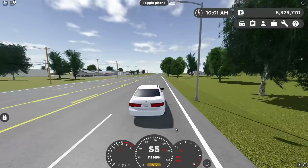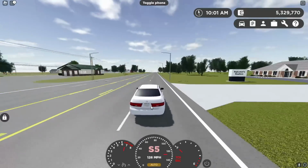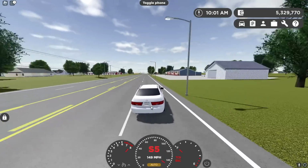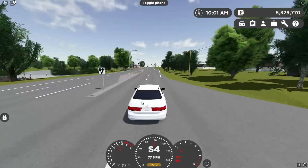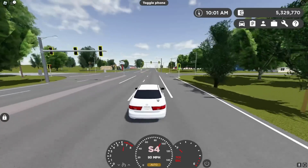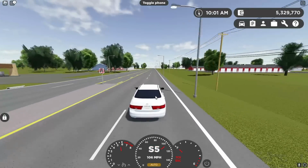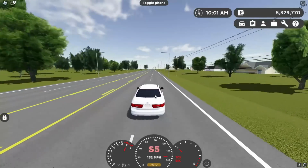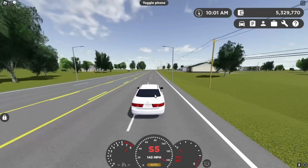Some might call it cracked, but this is based off a real Honda Accord tune, because just keep in mind, you don't floor it around. Why not do a 60 to top speed? So here we go. 80, 100, 120, 140 in just a second.